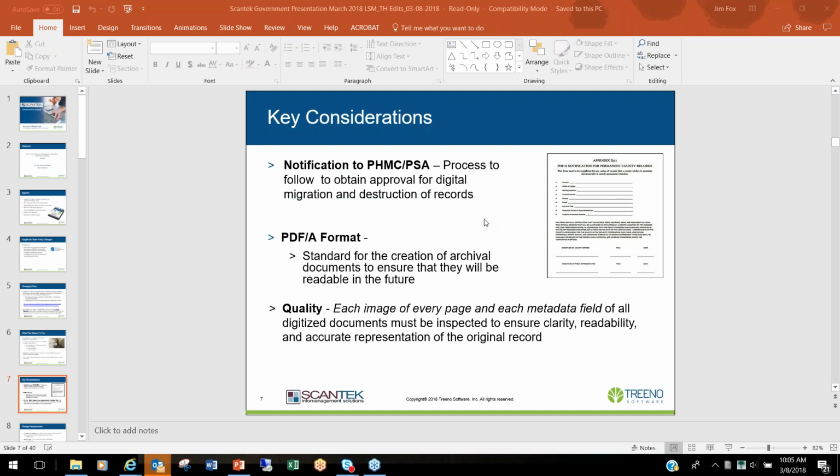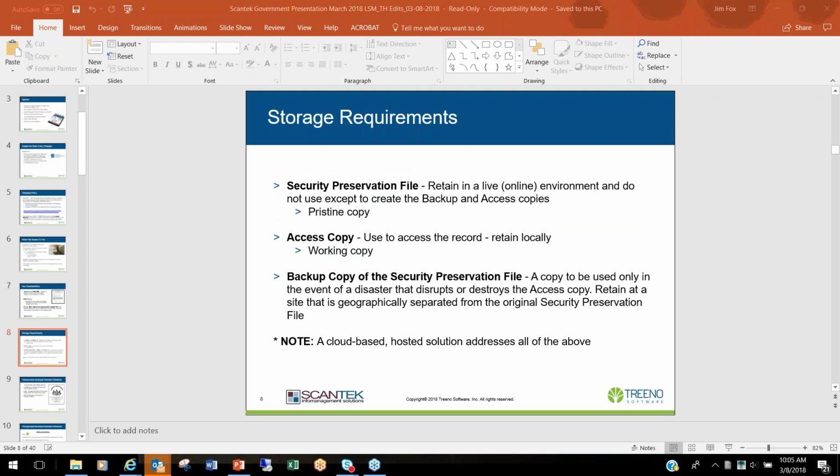Secondly, it will be PDF-A format, and the A stands for archival, which basically prohibits features that are ill-suited to long-term archiving, such as linking fonts and other things. So that's the designated format for archival. And finally, quality. The county policy clearly states that each image of every page and each metadata field of all scanned documents must be inspected for quality, and that's going to be a critical component, of course, especially if the originals are actually destroyed.